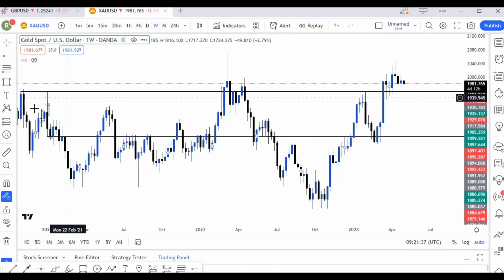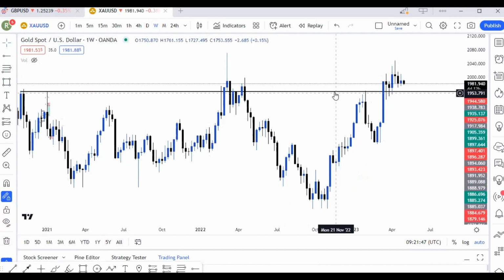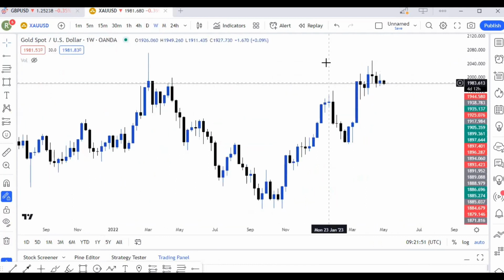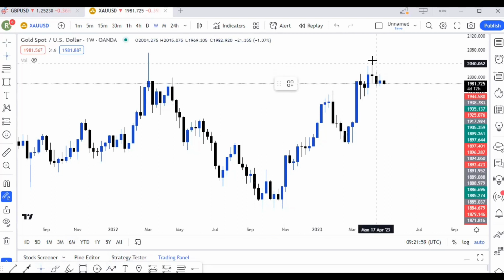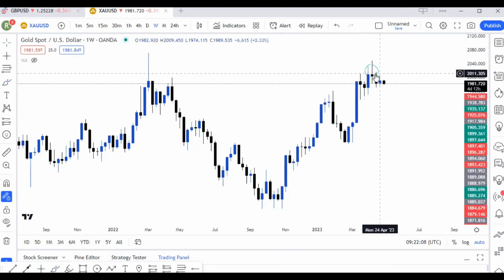Okay, I think I was actually backtesting with that area, so I still need that information. So for gold, looking at the weekly, there's no strength in those weekly candles, and because there's no strength, there's no momentum. That's the way the candles are formed, and that's why we see the choppy price action on the smaller time frame.